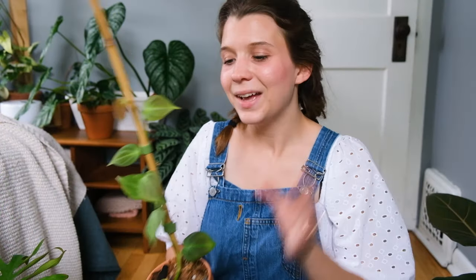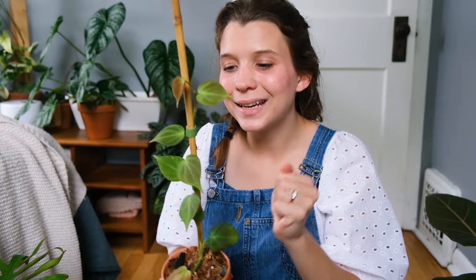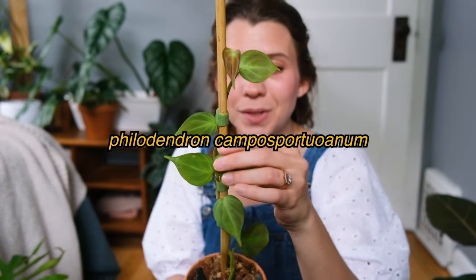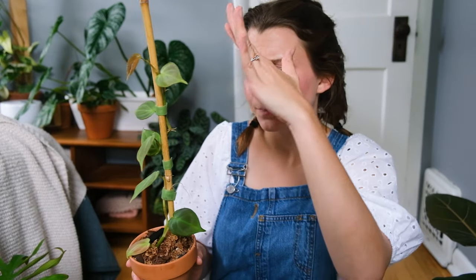It's fantastic. Okay, this is the second to last plant, and it's my little philodendron camposportoanum. It's so cute. It resembles the micans a lot, I think, and it has very slightly velvety leaves. But as it matures, I'm pretty sure the leaf shape will change pretty dramatically and get these little bunny ears. So we're really vouching for it to mature, but I may end up chopping this plant up and then putting it up a more proper moss pole situation.